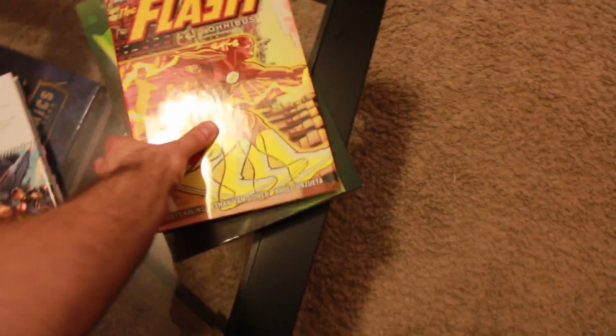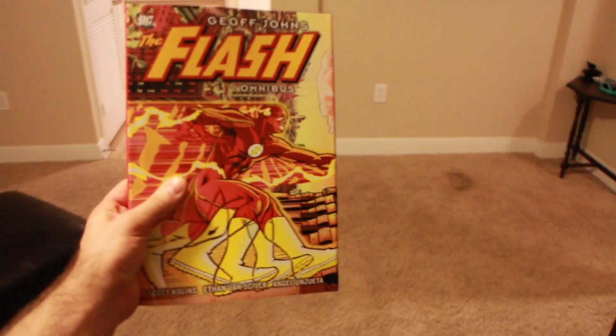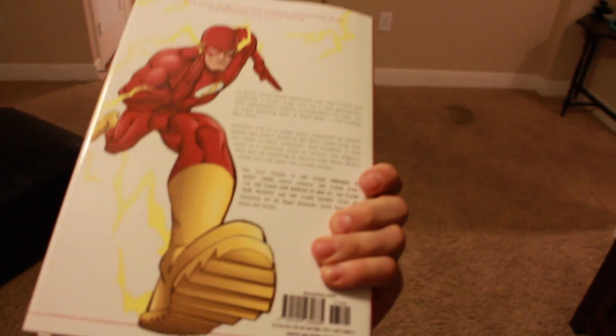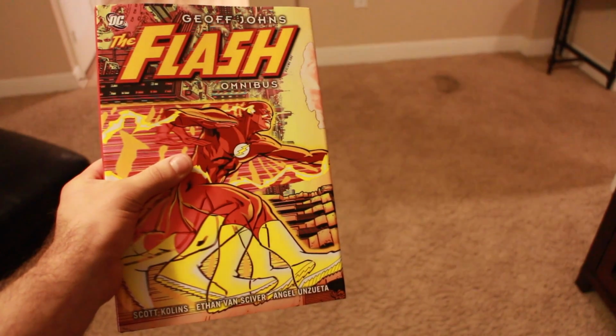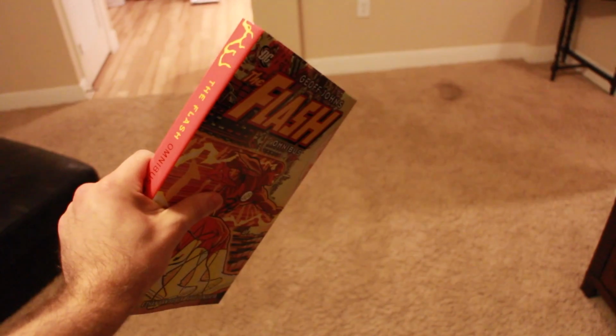Moving on, the penultimate book in my lot right now is The Flash Omnibus Volume 1. I actually ordered this a very long time ago, and I did not get it in the mail until recently because they had to cancel my order for some reason, and it really pissed me off. But I got the second and third ones on in-stock trades after people told me that the first one was going out of stock or going out of print, so I moved on this and found it on Amazon for a really good price, brand new.